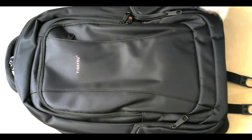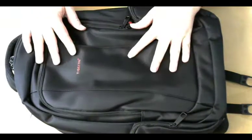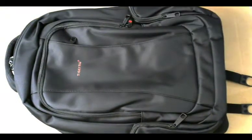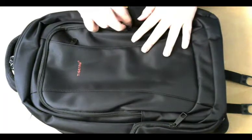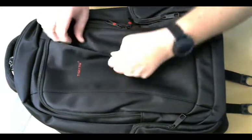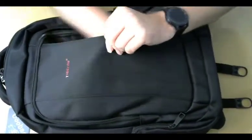Alright, I'm back. It's in my backpack. This is the Tiger New, or Tigger New. Not a clue how to pronounce it, but they say their initials are TGM according to the tassels on here. This thing is more of a tech-focused bag.